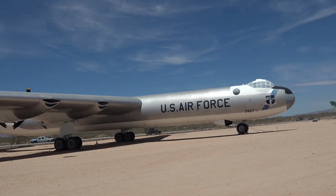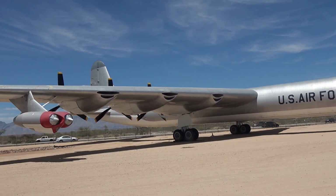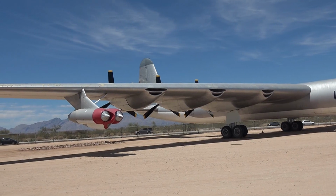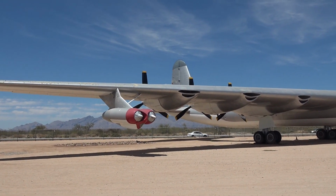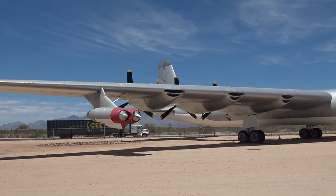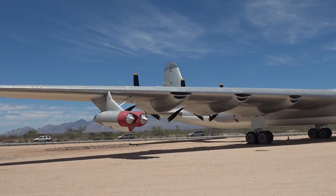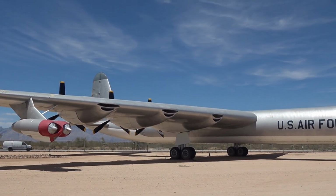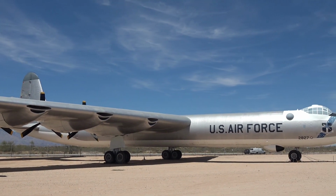This B-36 was under renovation when I was here last. One of the reasons I wanted to stop today was to get a chance to see it up close. You see it had 6 aft-mounted propeller engines, reciprocating engines, and then 4 jets, 2 on each wing. The thing would be ready to go, and the flight engineer would announce that he had 6 turning and 4 burning.